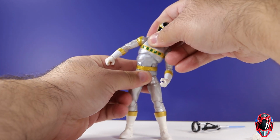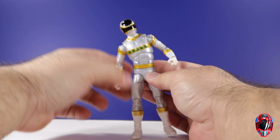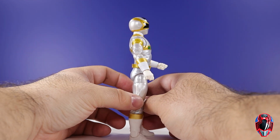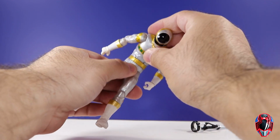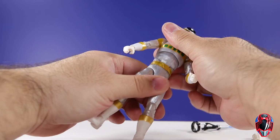So the diaphragm joint up at the top, he could pivot to his left that much. He could pivot to his right that much. He can go back on just that upper diaphragm so much, come forward so much as well. But with the inverted ab crunch, in total, he can crunch down that much forward, which is good.